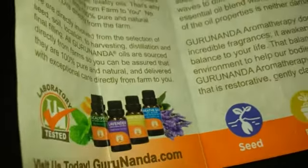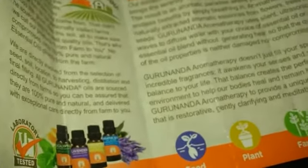gurunanda.com is their website. They sell their products in the Walmart stores, at least the Walmart I was at. When I went to the Walmart website, I see they sell 1 ounce, 2 ounce bottles, or a different company sells 1 and 2 ounce bottles. That's what my goal was. It's a lot cheaper per ounce or per milliliter to pick up the bigger bottle, of course.